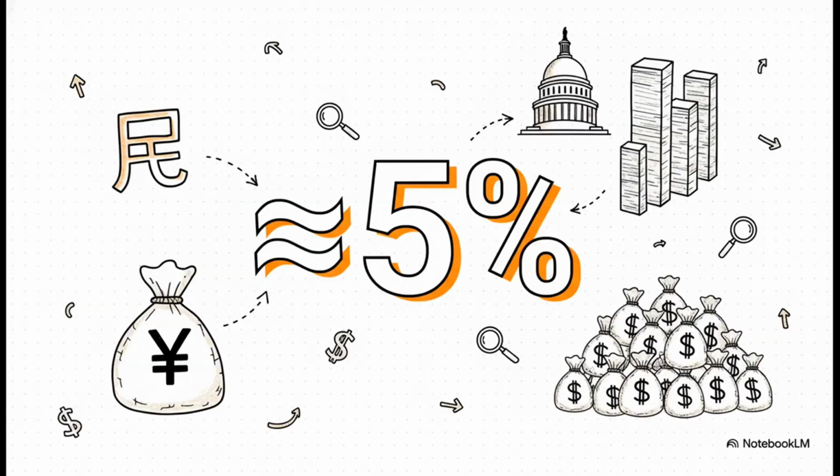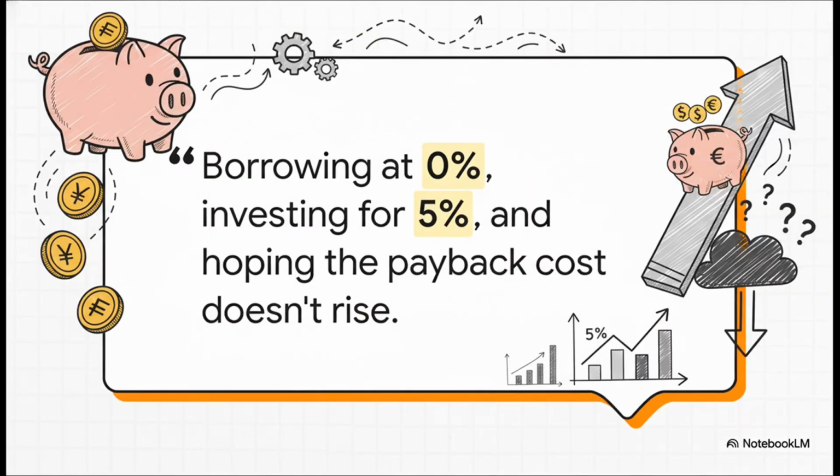Let's use a real-world example here. Say you can borrow Japanese yen for basically 0%, and you turn around and invest that money in US bonds that are paying 5%. Well, you're just pocketing that 5% difference. And when you're doing that with billions of dollars, that is a huge and what seems like a very low-effort return.